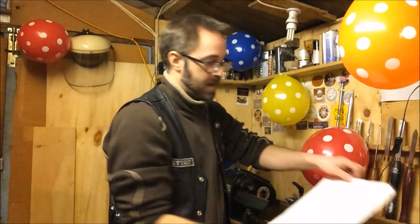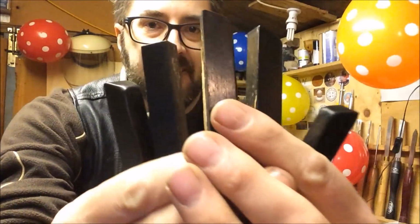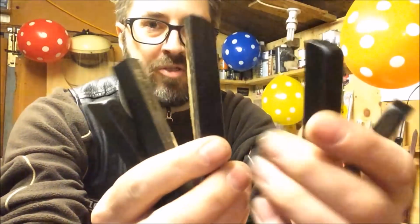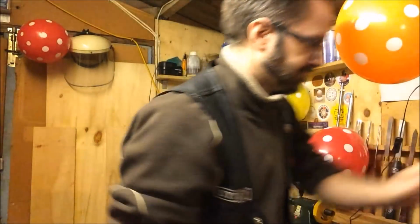And also in the packet, he sent me piano keys. Look at those. How cool is that? Now, these I will use for finials. I'm going to try one out soon. But I've been so busy in the shed recently that I haven't had time to do much turning. So, we've got those to crack on with.